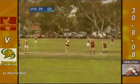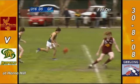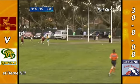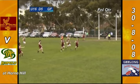Final quarter of the under 16 Division 5 Red Onion Cup for Geelong Junior Footy. And it's a very handy 18 point advantage, but Leopold with plenty of run from that centre square bounce, and in front, taking a great mark, Aaron Diaz. He likes to bring the ball to the member side of the ground.